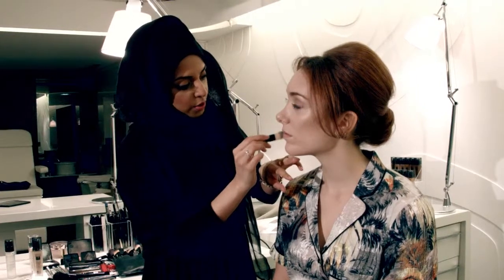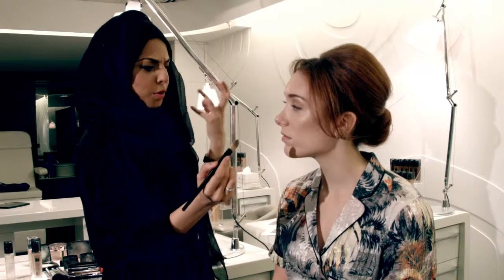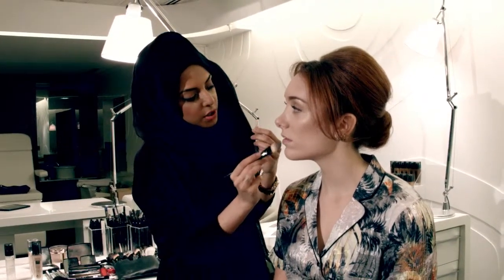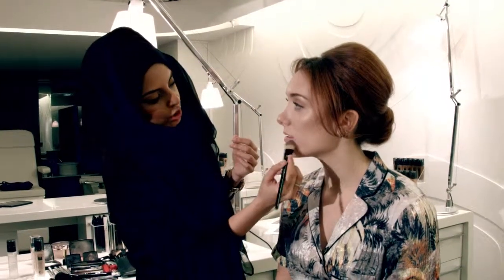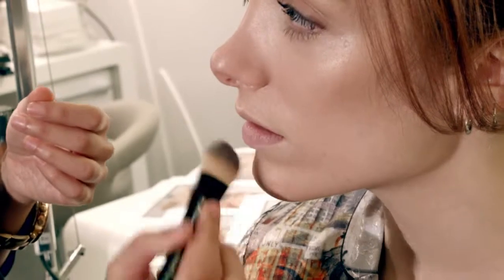And what I want to do is make the lips look fuller. You've got beautiful, perfect shaped lips for this. I just want to add a little bit more light. So I'm just applying it around the edge of the lips with a foundation brush, across the lips, just to kind of create a base and almost to blank out that natural tone on there.